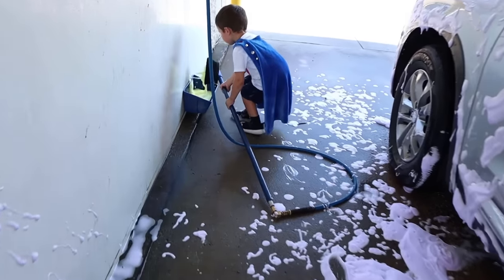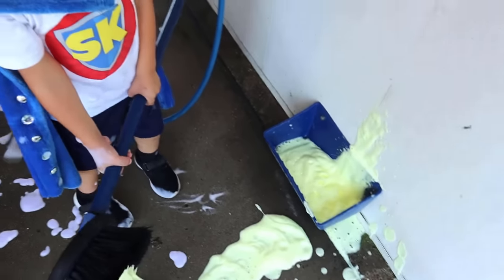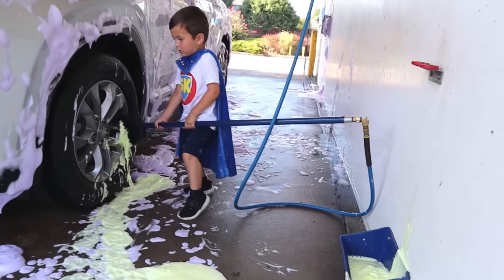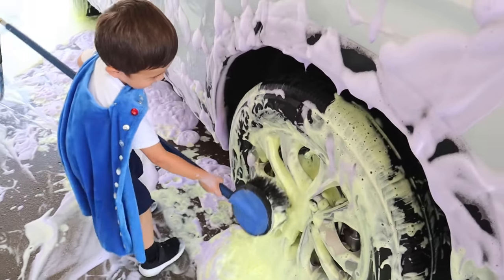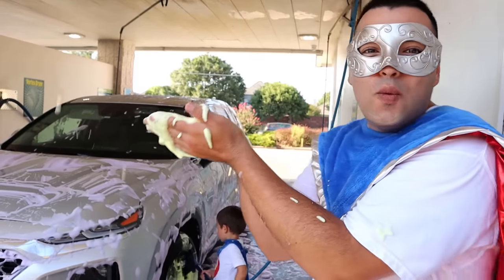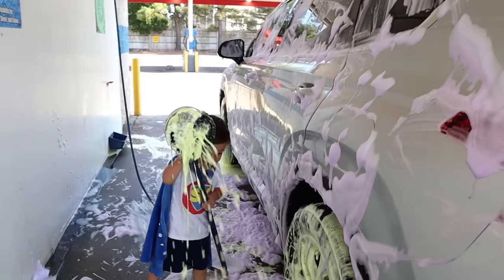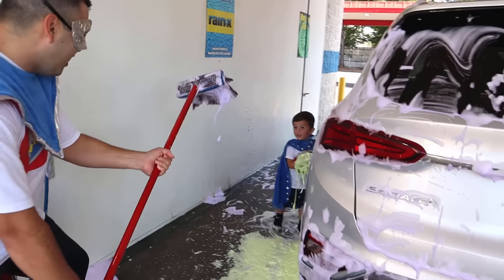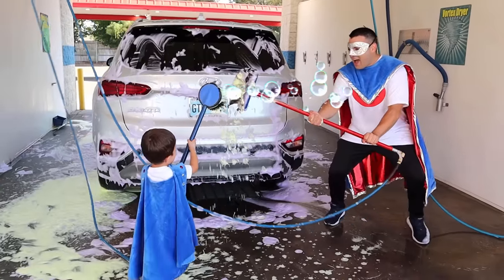Whoa, what do you see here? Let me see. What color is that? Yellow. It's yellow. Okay, scrub the tires. What color is the soap, Super Dad? It's yellow. Hooray! Whoa! Don't get me! Soap battle!